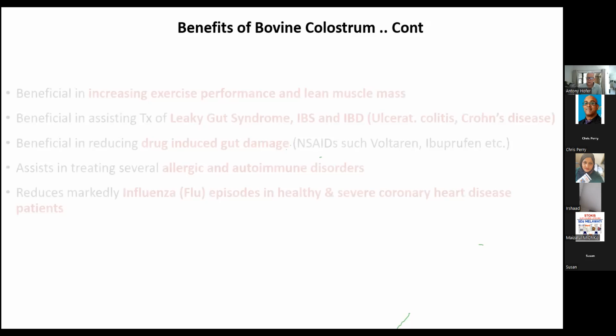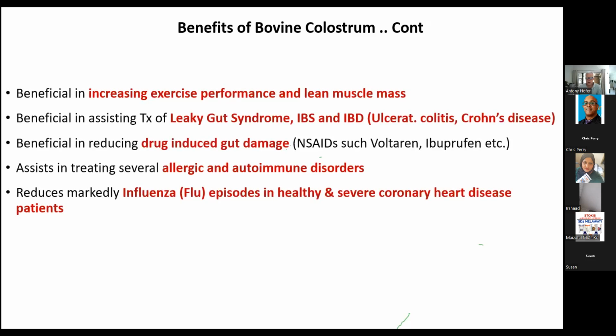So we have quite a list, and this is the last of it, and it's also beneficial, as I mentioned earlier, for exercise performance and lean muscle mass, or reducing body fat, and treating leaky gut syndrome, IBS and IBD. These are all gut issues, ulcerative colitis, Crohn's disease, all those stomach issues that you experience that cause a cascade of problems in the body. You are able to deal with that using colostrum.